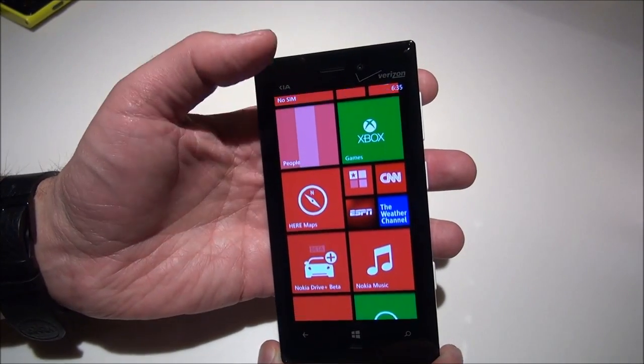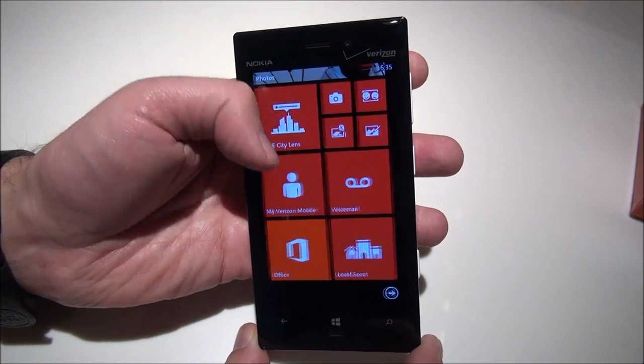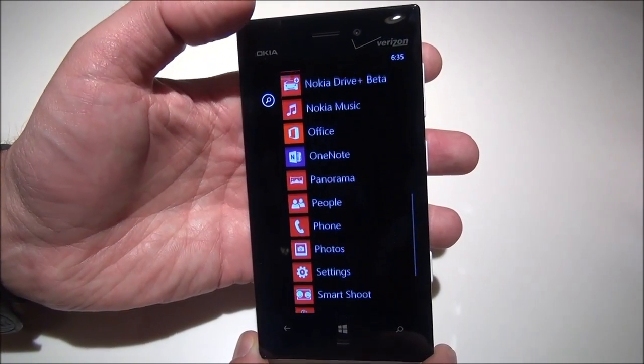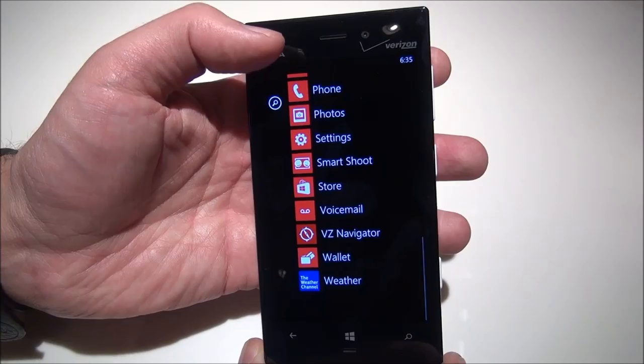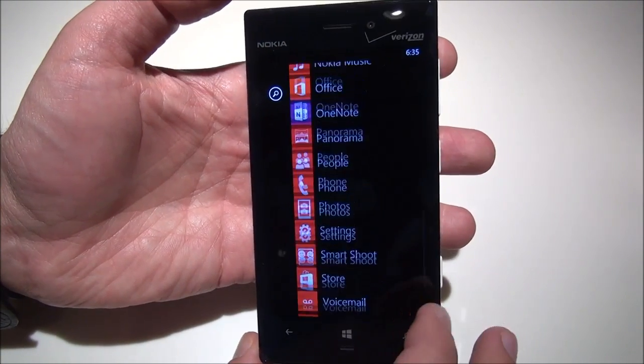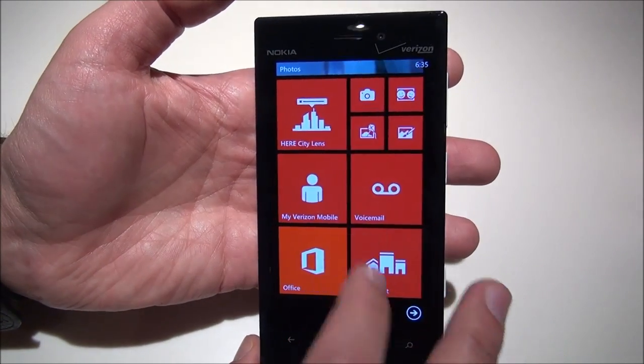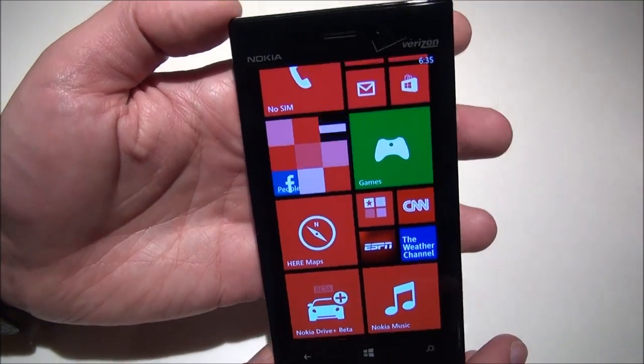You can see Verizon's default layout here is pretty interesting. They do have all of their, you know, custom apps on there. CNN, Nokia Drive Beta is there, of course. Smart Shoot, DataSense is on board. You have Verizon Navigator and a Verizon backup service all built in to this. Other than that, though, it is a pretty solid device.